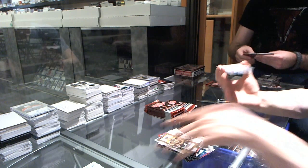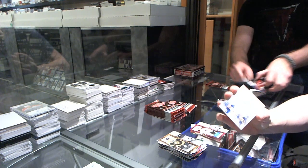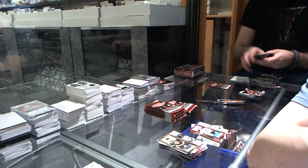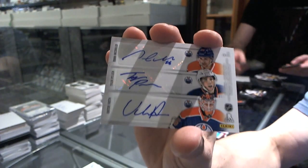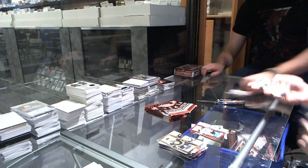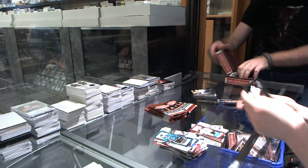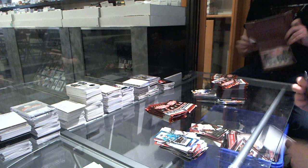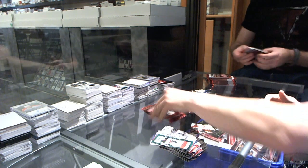Neat. We've got a six-way autograph, which will be random between the Canucks and Oilers. Nicklas Jensen, Jordan Schroeder, Frank Corrado, Mark Arcobello, Tyler Pitlick, and Viktor Fasth. Six-way auto between the Canucks and Oilers. I feel this is going to be a good box. Base. We've got a Norris Contenders number to 499 for the Anaheim Ducks, Hampus Lindholm. Hampus. Base.